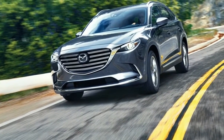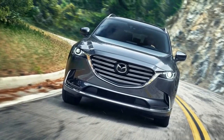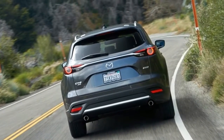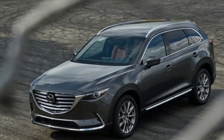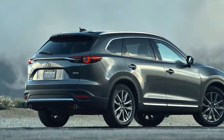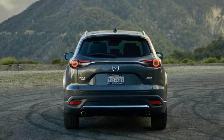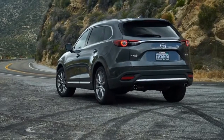A base CX-9 starts at $32,420. Add all-wheel drive for $1,800. Even fully loaded to $45,215 as our test car was, the CX-9 remains a strong value in a world where a Pilot Elite costs $47,470 and an Explorer Platinum costs $53,915. It might not have the acceleration or third row space of those two, but what's more practical than saving money?